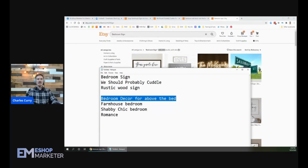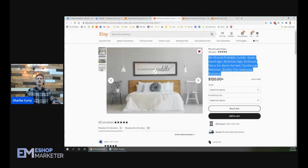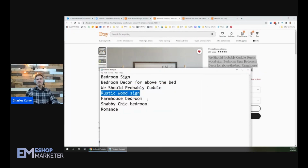And then I would take bedroom decor for above the bed, and I would put that as my #2 keyword. Then we should probably cuddle. You could put that #3 because it's just so relevant for that very small group of people that are going to search it. Your listing is hyper relevant. It's about as relevant as you can get it. And I think it's a little better than rustic wood sign because that's just too broad, especially for something like this, which is all about cuddling. It's very specific. You're not going to put that in your living room. I mean, unless, maybe some people put that in their living room. I'm not sure. But that's more of a bedroom kind of sign.